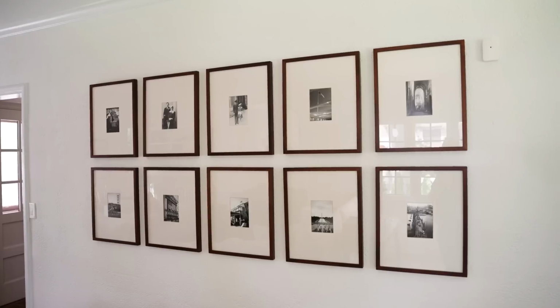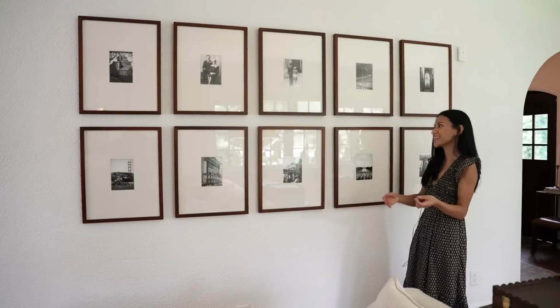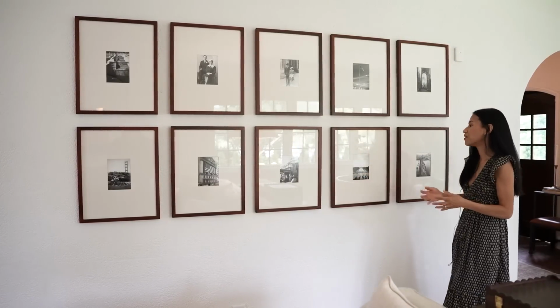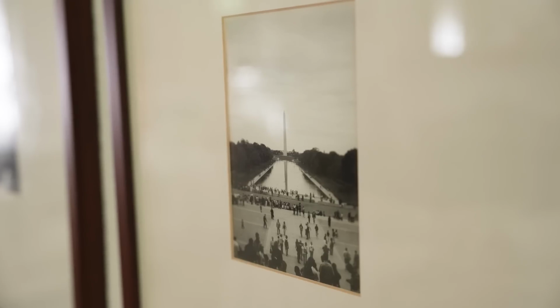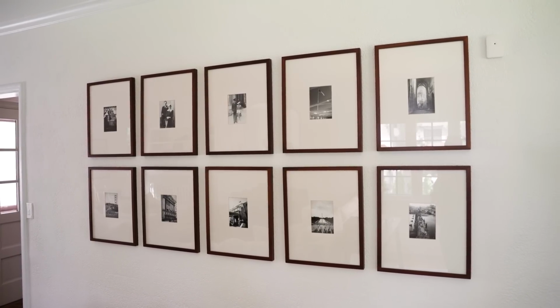But this gallery wall is a great place for us to have conversations with our guests as well, because they always ask, what's this photo of? Our kids love looking at this too, and they'll always ask, Mom, when did you guys go here, or where was this? I just love that our gallery wall is very personal to us.